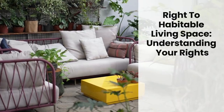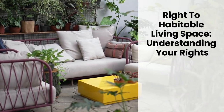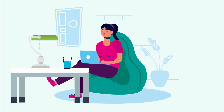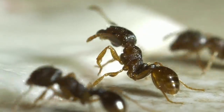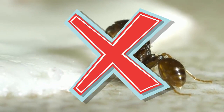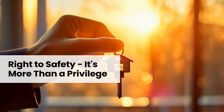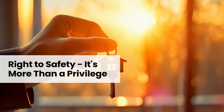Every tenant is entitled to a habitable living space. This includes a safe and sanitary environment with functioning essential utilities such as water, electricity, and heating. It also includes addressing structural issues like pest infestation and health hazards. Every tenant deserves a safe living environment. Adequate security infrastructure and safety guidelines should always be in place.